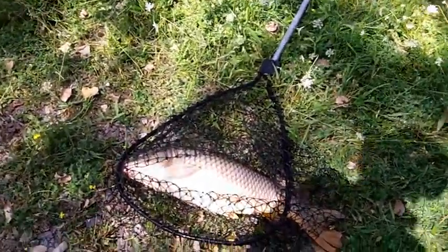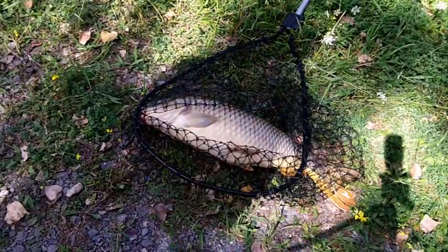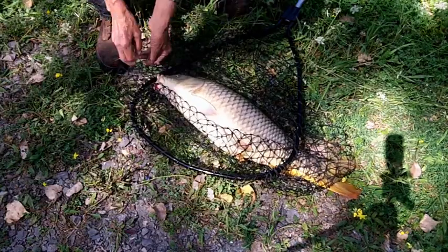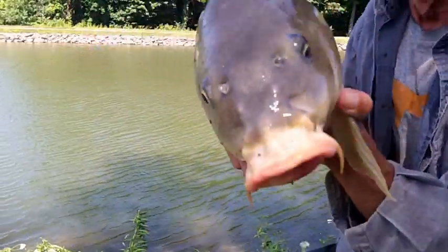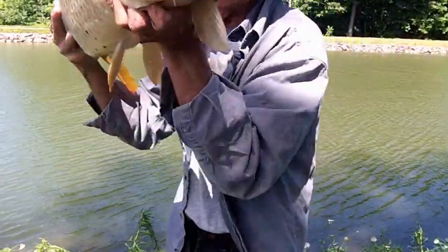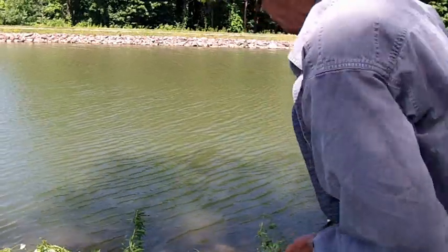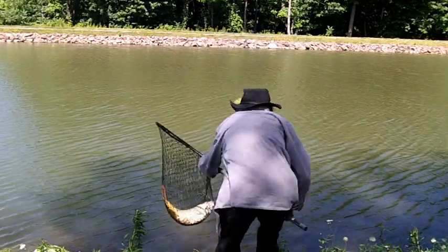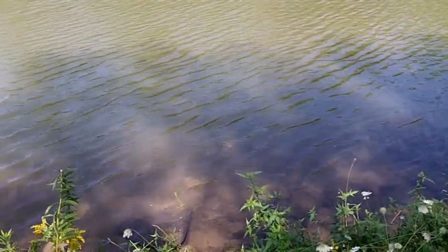Fighting time on the camera is 10 minutes. I went through 10 minutes of footage. Look how fat this one is. This is a fat one. What a monster. Oh yeah. I bet he's 18, if he isn't 20. What a heavy fish. Gonna leave him right in the net. Let him go. There he goes. He just swam out of the net.